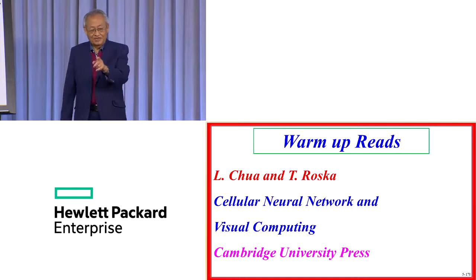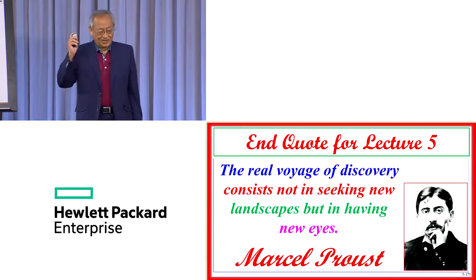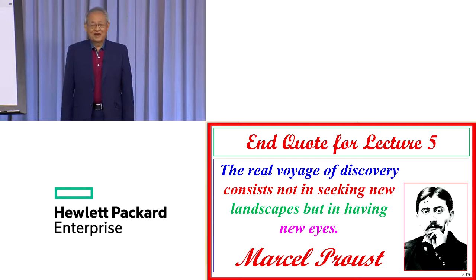Okay, and now the quote for the day is: "The real voyage of discovery consists not in seeking new landscapes, but in having new eyes," by Marcel Proust. This is going to be my hero and our hero. After the break, we're going to have the discussion. We're going to come back to Marcel Proust. Thank you very much.